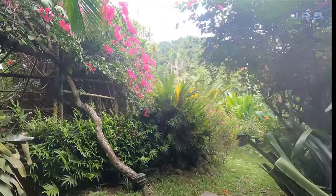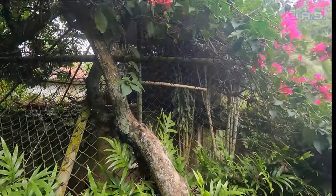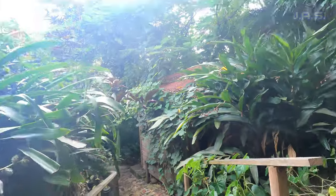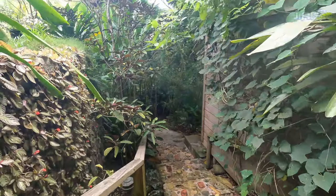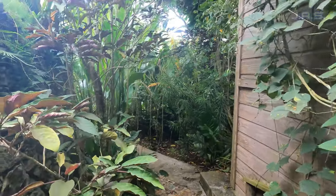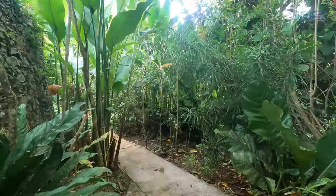So I'm gonna go this way because I'm tired of doing steps right now. Oh, it's animals. Oops. Okay. So some peacocks. Okay, so I am gonna hit the stairs. Now, when they said this tour wasn't available for people in wheelchairs, I now understand why, because there's so many dang steps.